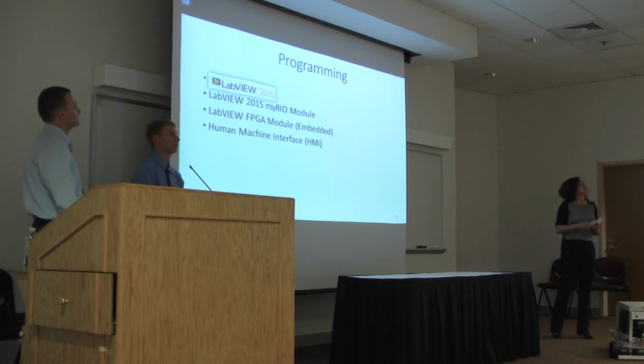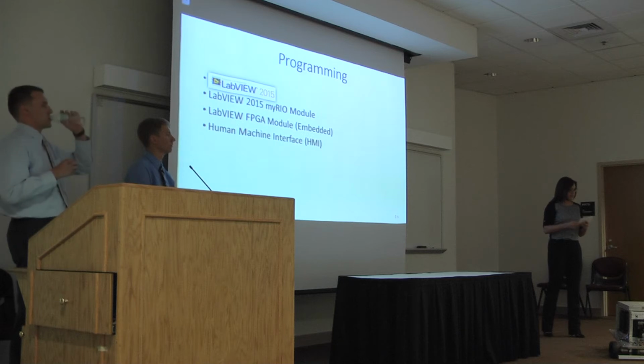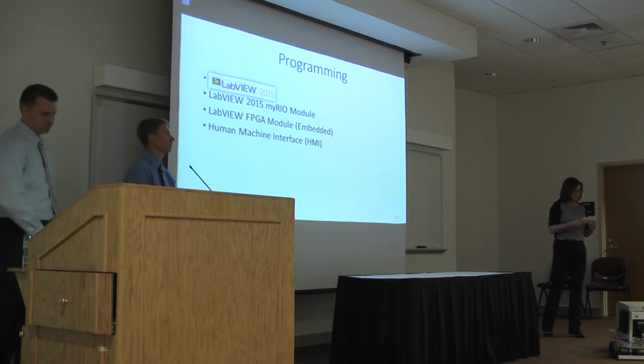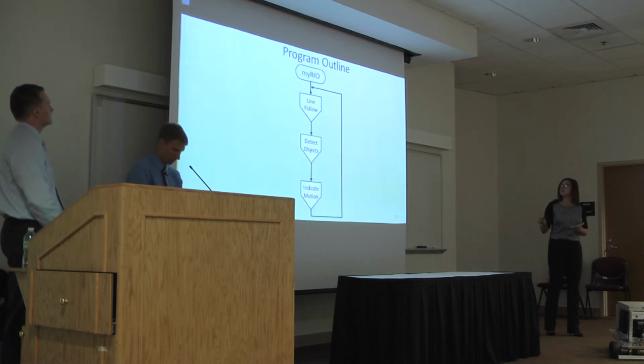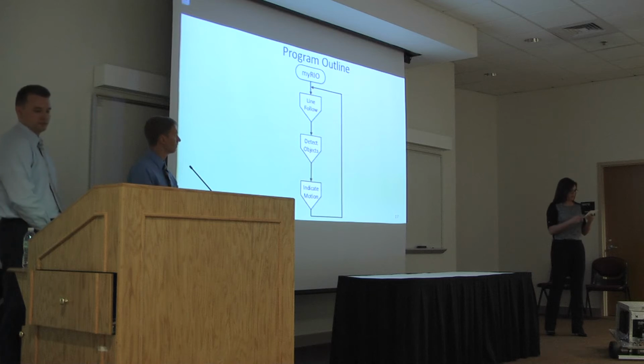LabVIEW also generates a human-machine interface, or HMI for short, while the program is being created. HMIs allow us to see what's going on with the AGV while a program is being executed. Using LabVIEW saved us some budget because no other software or hardware had to be purchased to create an HMI.